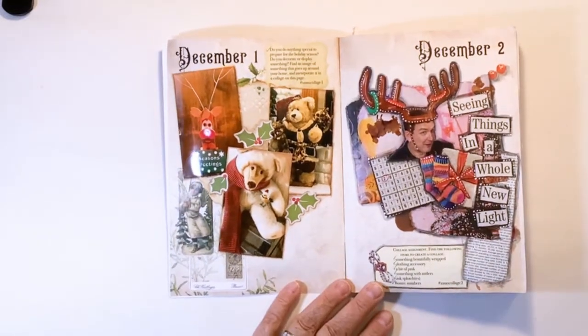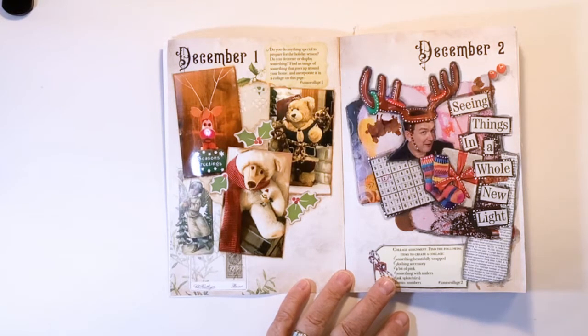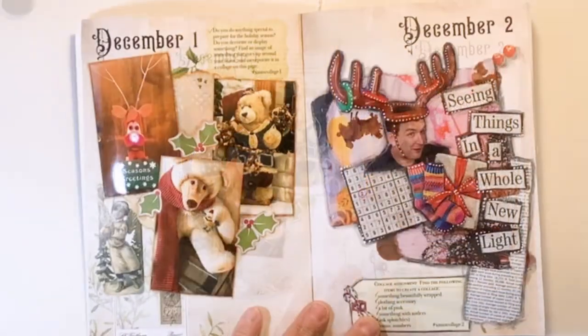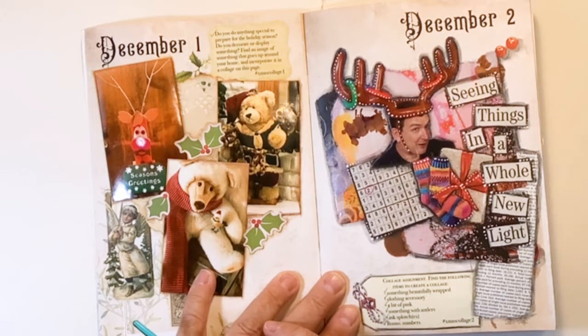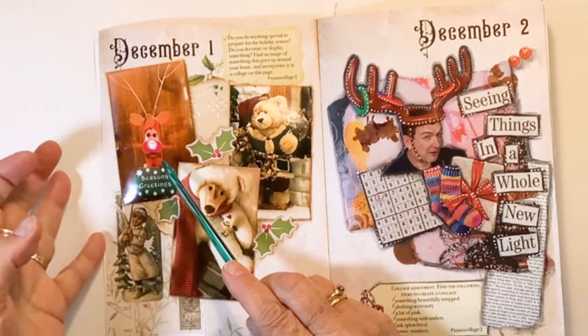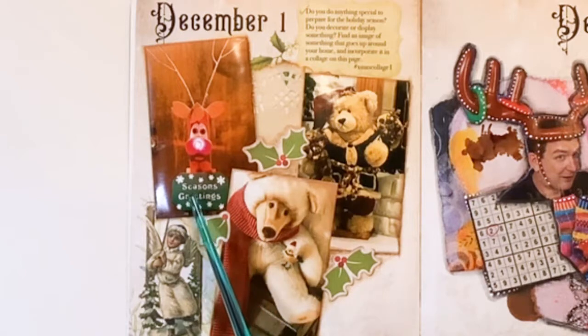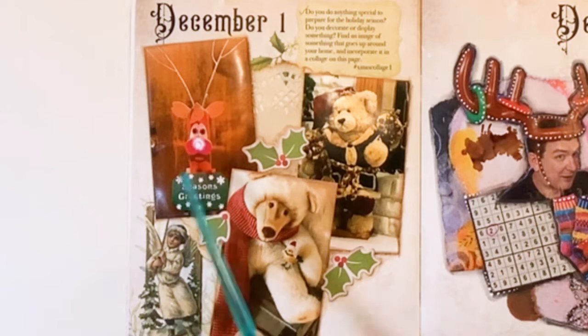So for December 1st, it was, do you do anything special to prepare for the holiday season? Do you decorate or display something? Find an image of something that goes up around your home and incorporate it in a collage on this page. So I took pictures of some of the items I have collected over the years that I decorate with, large items. For instance, this wooden deer. I'll come in closer. I bought this at a high school crafts fair. His nose lights up and blinks, and he has goofy eyes.